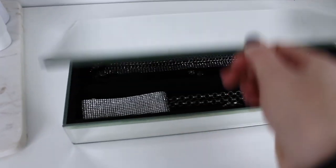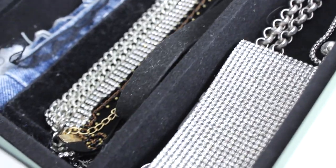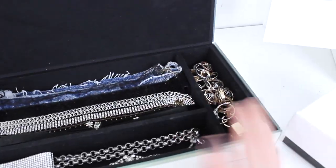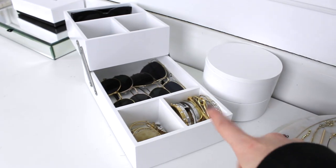Ugh, the struggle. And then in here, I just store mainly my favorite chokers, my denim ones, my lace ones, my black ones, chain, got some rhinestone, got some random ones. It's like another thick one, just a lot of chokers in here. All of my rings, I literally can't talk, are over here. Then I have these two organizers, which both of these are from Target.